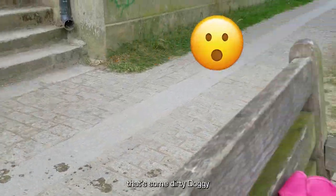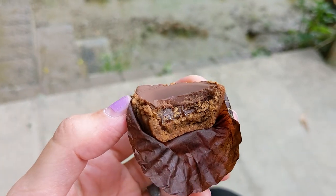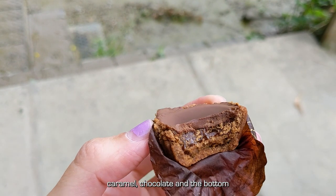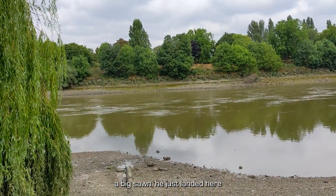That's some dirty doggy. So that's how it looks on the inside. You see it has like three layers: caramel, chocolate and the butter. So earlier I saw a swan, a big swan, it just landed in the air.